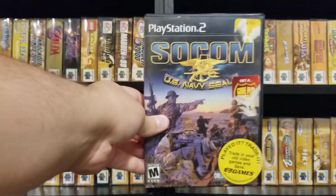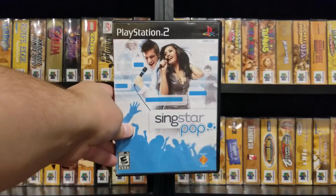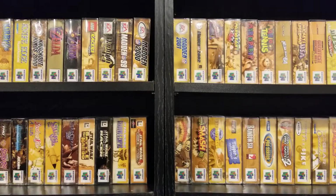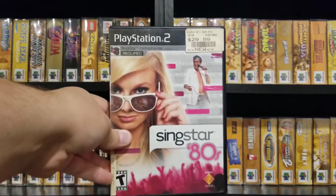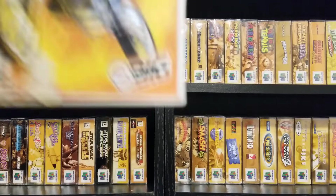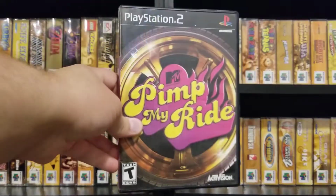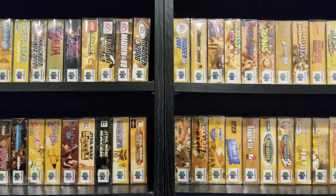Don't know if it's just me. SOCOM. This feels heavy. Are there like 5 discs in here? No, that's just a big manual. Okay. I hope this isn't too miserably unentertaining. SingStar Pop. SingStar 80s. Maybe I can do a bundle of these SingStars. I don't know if anyone cares about these. I'm not sure why this is in the case it is in, but Freak Style. Pimp My Ride, it's hilarious that they made a Pimp My Ride game.